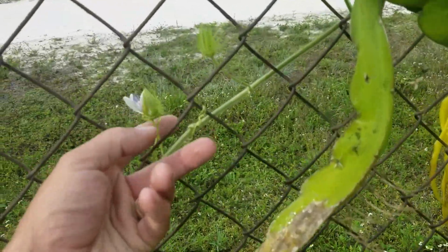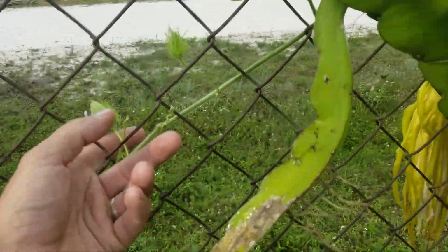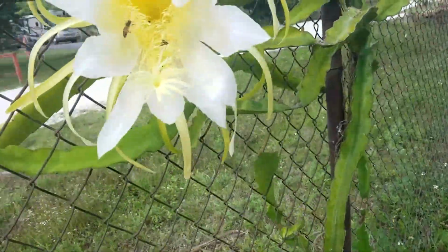Look at this. Starting to bloom. Passiflora. The flowers are good for tea if you're having issues sleeping. I think this banana is going to throw a spike soon. Look at this.